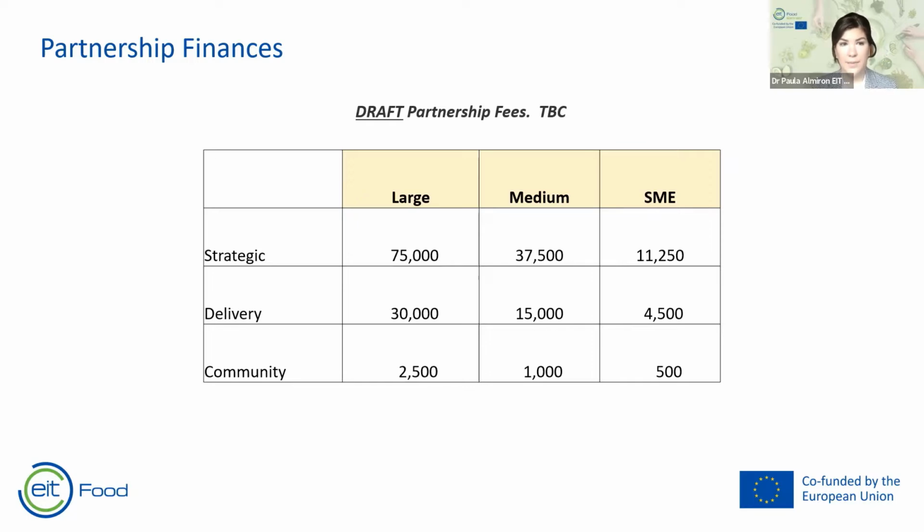So you have in the columns the size variable that I was mentioning. So you have large, medium, and SME, and then you have the partner categories. So these are the fees that we are discussing right now.